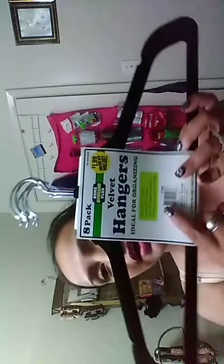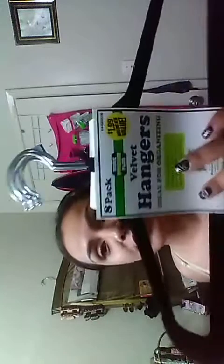Here is a velvet hangers, ideal for organization. For $1.99, and this is the 8-pack. There's another pack, I believe it's two for a dollar, which doesn't make no sense because you're buying four of them for $2, but you can get eight for $1.99. So I thought this was a better deal. And I always wait until I get the 8-pack. I wish there was a 10-pack, but there was only an 8-pack.